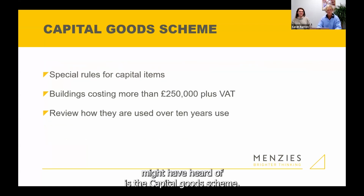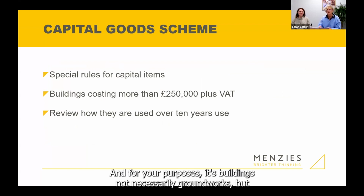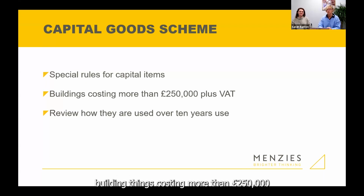The other thing that you might have heard of is the capital goods scheme. If any of you studied VAT as accountants, this is the topic that sends shivers down most general accountants' spines. So the capital goods scheme is a special scheme for looking at how capital items are used. And for your purposes, it's buildings, not necessarily groundworks, but buildings costing more than £250,000 to either buy, build or refurbish. And you look at those things as if they have a 10-year useful life.